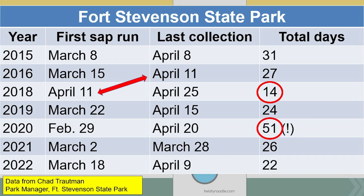Okay, back into 2020, the first one, February 29th, and then for the next 51 days. Wow, that's crazy. That's insane. So anyway, it's about 26 to 28 days. You've got this window, 3.5, maybe 4 weeks, where you're collecting sap in the spring.